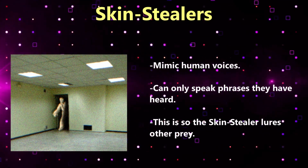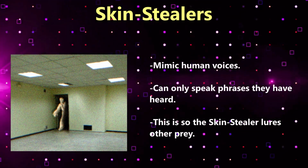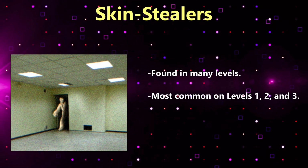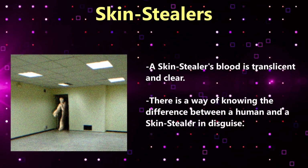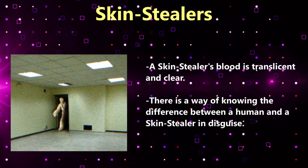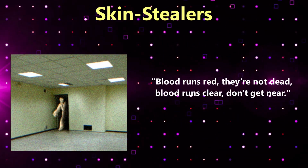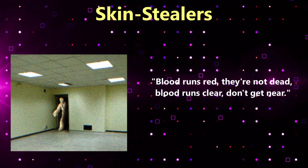Skin stealers can also mimic human speeches that they have heard. They often do that to lure other wanderers close. Skin stealers can be seen in many levels of the Backrooms, but mainly levels 1, 2, and 3. The blood of a skin stealer is often translucent and clear. This means there is a good way to identify whether someone is a human or a skin stealer in disguise. The following phrase is, quote, "Blood runs red, they're not dead. Blood runs clear, don't get near," end quote.